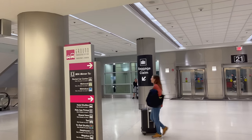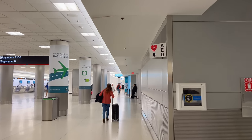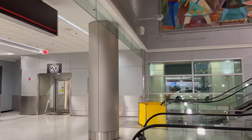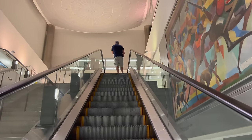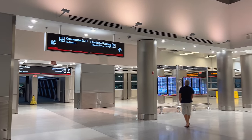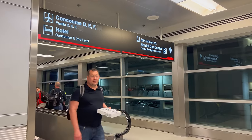Take elevator to level 3, okay. So it does recommend you to take the elevator. I could take the escalator though. Let's do that. Use elevators to level 3. It's possible that there's no escalator to level 3. Oh, right here. This is convenient. There's moving walkways here.